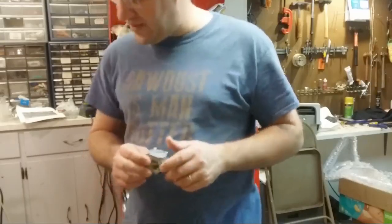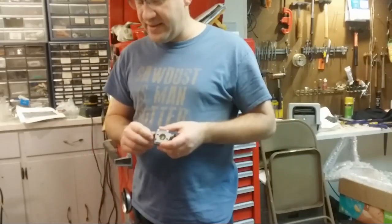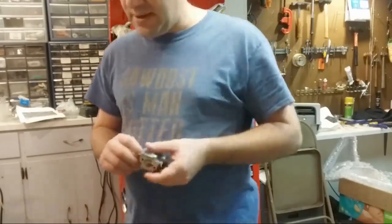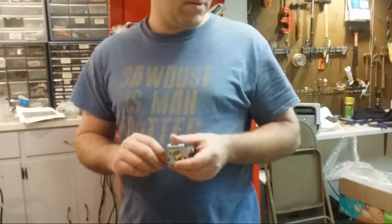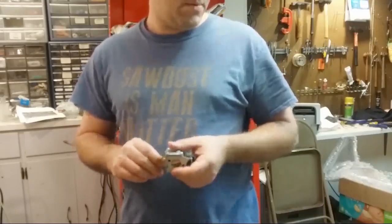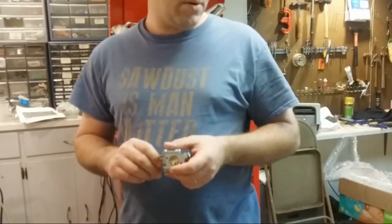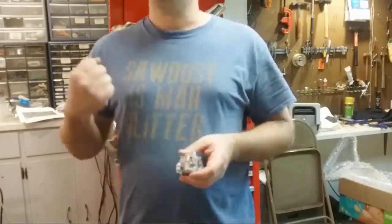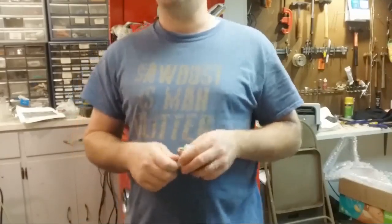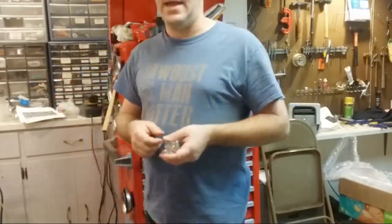And the 181 is finished. That has been running for a bit. Other than losing a bolt here or there, it's been good. The starter cord tends to pull out, but other than that, it's been running good.